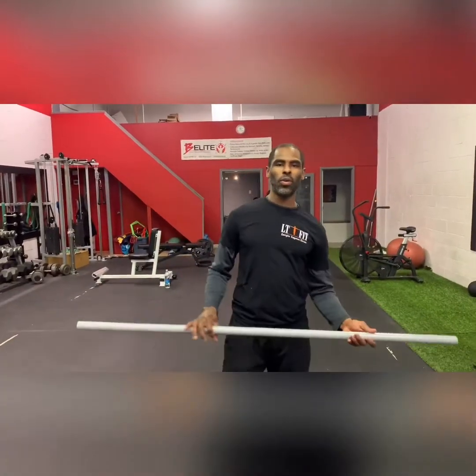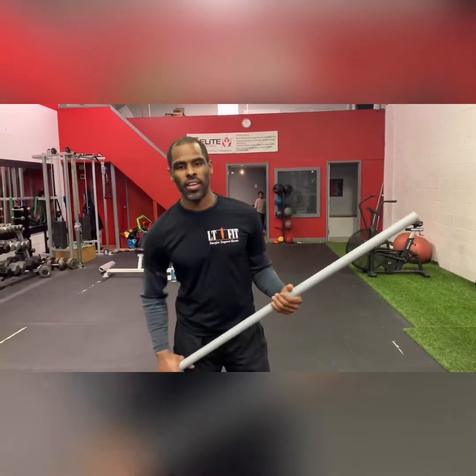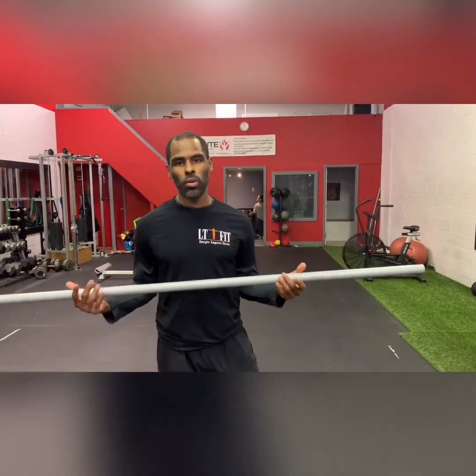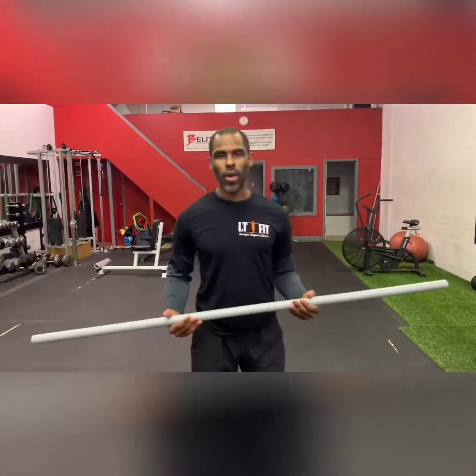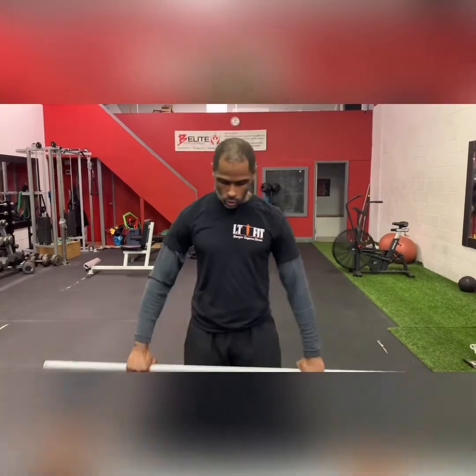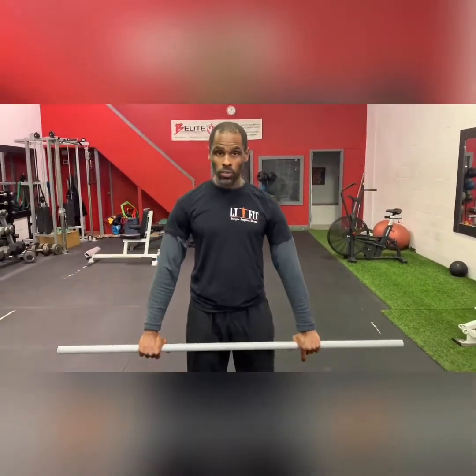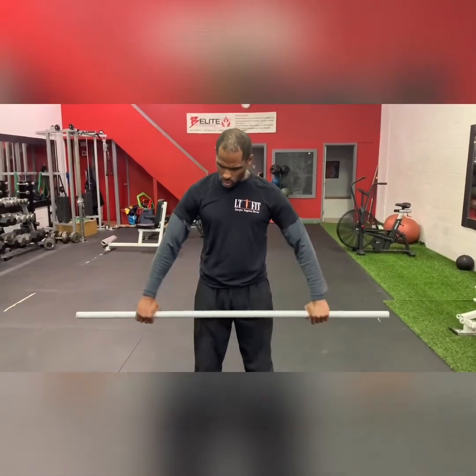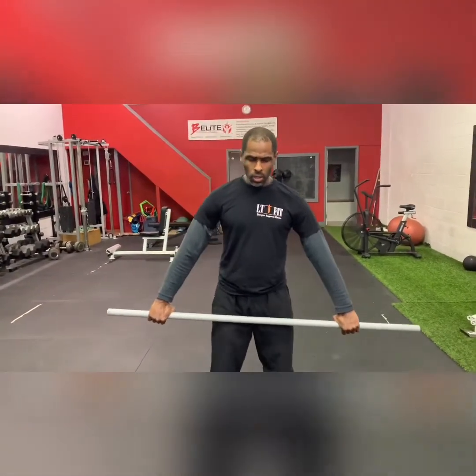All right, guys, now we're going to do a pole stretch. Now, this pole right here, you can use any type of pole. You can use a broomstick, anything that you have that's a pole that's long enough for you to use. Okay, so you want to first start with your arms being a little bit wider than shoulder width apart. You don't want it to be touching your legs. You want your arms to be wider than your hips.